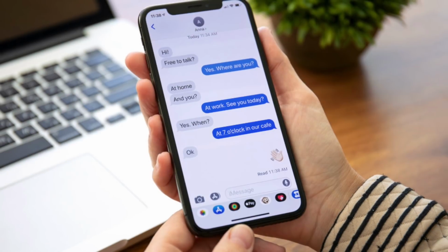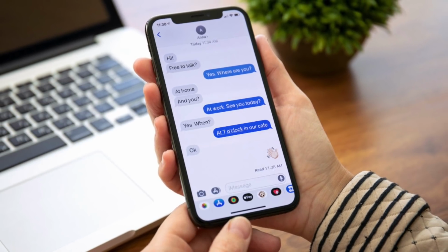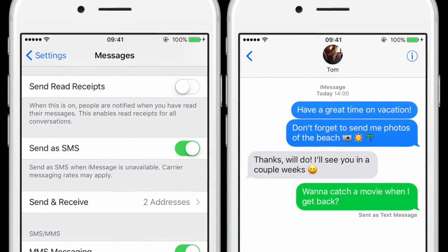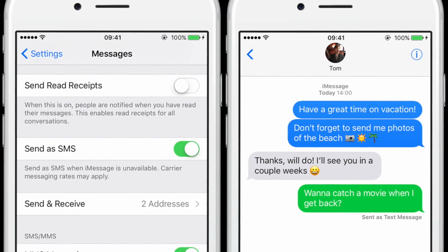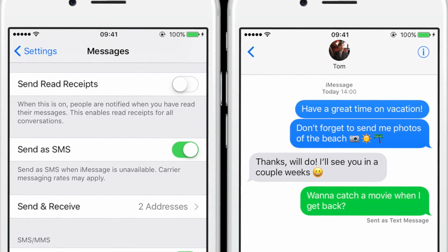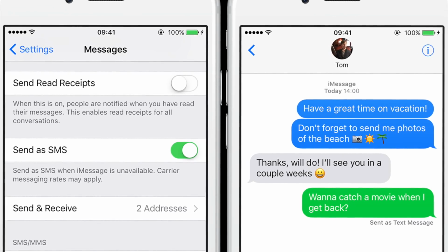Alright, now let's start with one of the most important features of iMessage. It's SMS Fallback. You know how sometimes you send a message that usually would be blue, but had trouble sending and appears as a green message instead? That's iMessage using SMS as a backup to make sure your text is delivered. There's a variety of reasons why that happens, but the point is that it does happen, instead of telling you that the message couldn't be delivered.